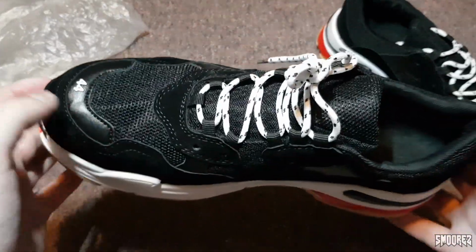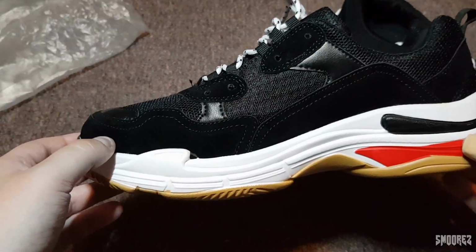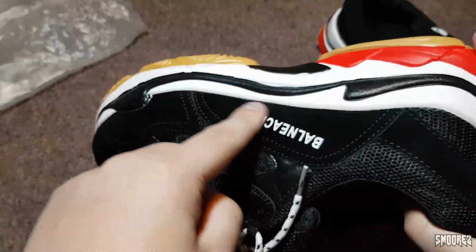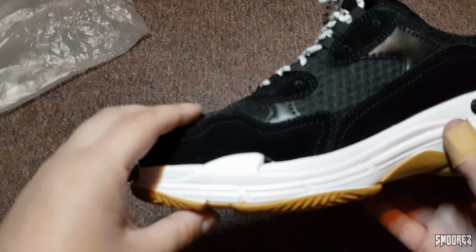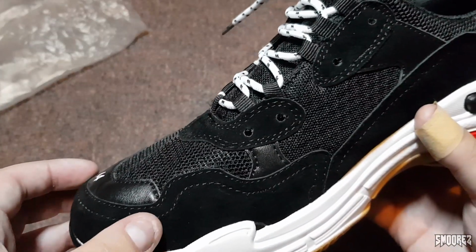But then if I look at these as an actual pair of shoes that I would wear, yeah, no, I wouldn't, because of the whole this thing, and just, yeah, that, and they're probably not going to fit me. Actually, they might, but the stitching around the shoe is kind of clean.